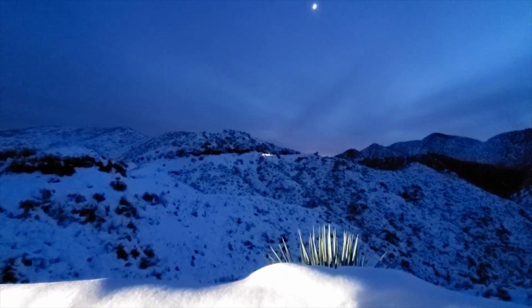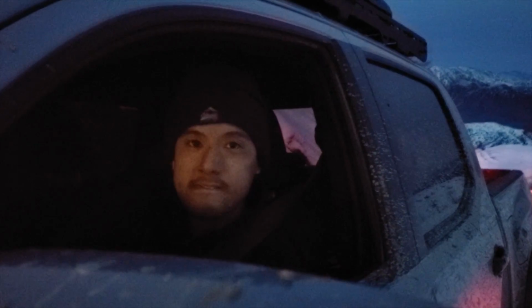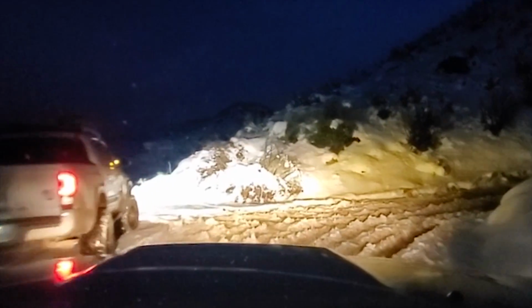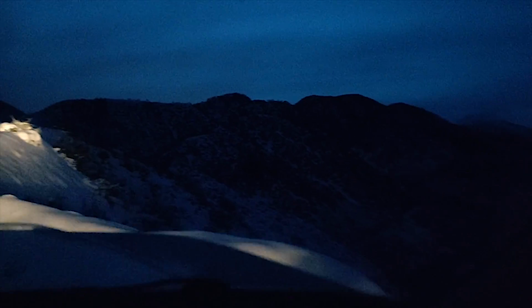Are they stuck in the same place? Guess we gotta go back and help him. Alright, well, since you helped him the first time, let me get him with the winch this time, alright? No, I'm just kidding. We'll do whatever's safer. Yeah. Zombie to the rescue!